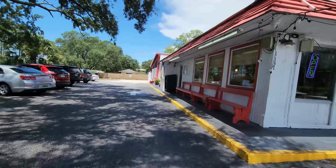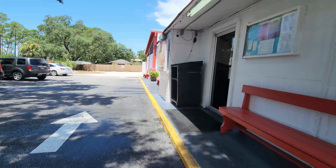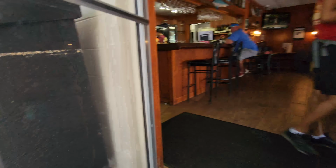I'm gonna go inside though, as I enjoy a little air conditioning. I try to avoid the outdoor dining in the hotter times of year. I'll sit outside in the cooler weather, not in the peak of summer. So let's go ahead and head on inside here and check this place out.